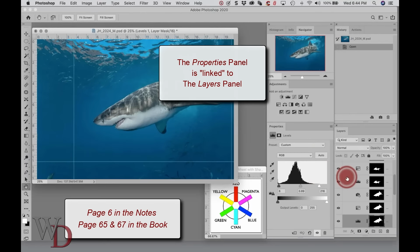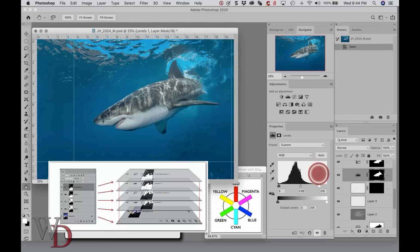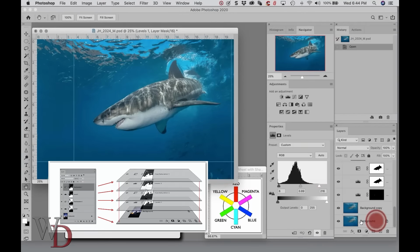So the layers panel is where you manage all of your layers, including adjustment layers, which is mainly what we're dealing with here. You can think of it as a two-dimensional side view of your original image, starting with the background layer being your original image.